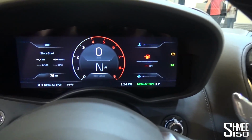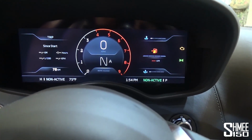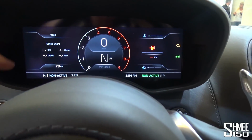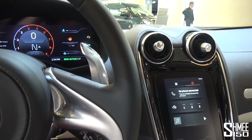The dashboard as well has a new interface. Although you still have the rev counter in the center, you can see it only goes up to 4,000 as standard, but the car does rev up to 8,500 in total. On the left side, you've got the information. On the right, things like fuel and temperatures and the like, and all the other details.